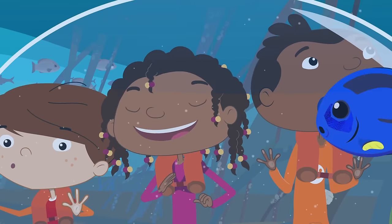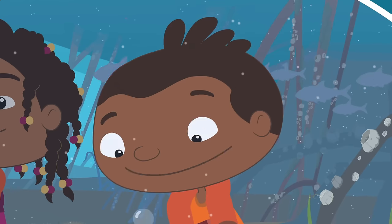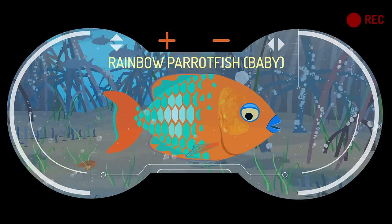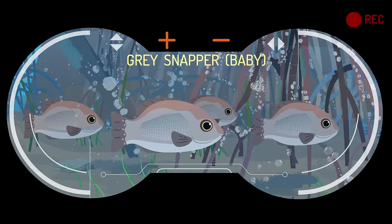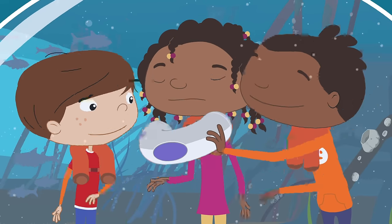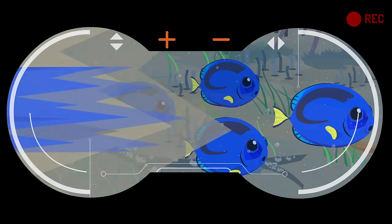Whoa! Cool! It's like an aquarium down here. Check out this dude! It's a rainbow parrotfish, baby. Cool. Gray snapper, baby. Barracuda, baby. I wonder why they're all babies. Goliath grouper, baby. Blue tang, baby.